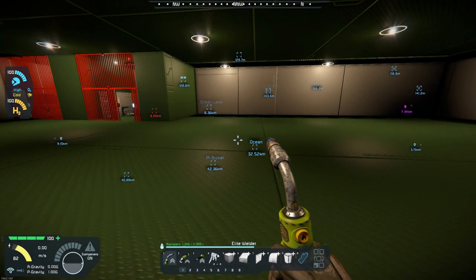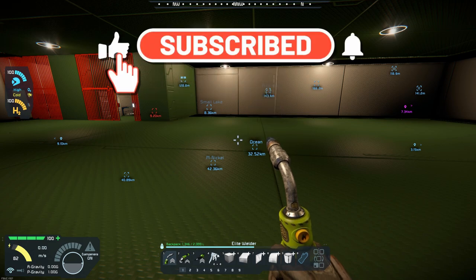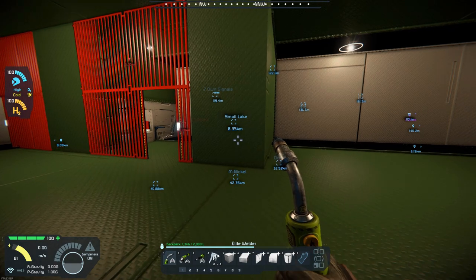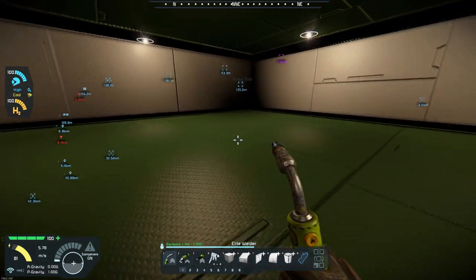Commander Kingfish here, and it is day 58 here on planet 26, and we are trying to get this base finished. So I have gotten some ideas down here for the security area. I think I'm going to expand this out one more cell, and then we're going to put an armory in.